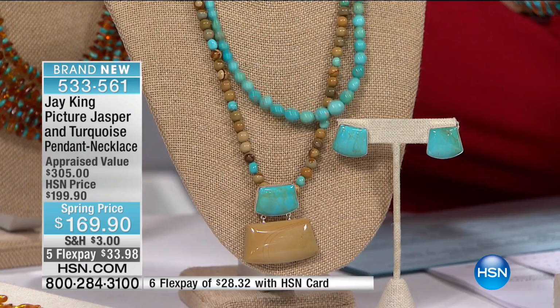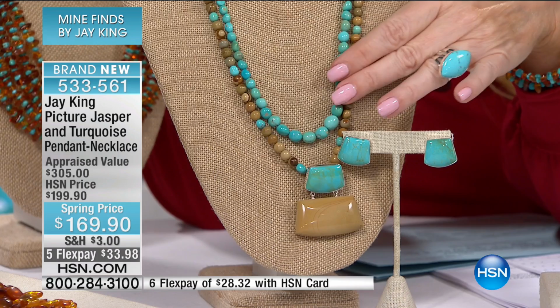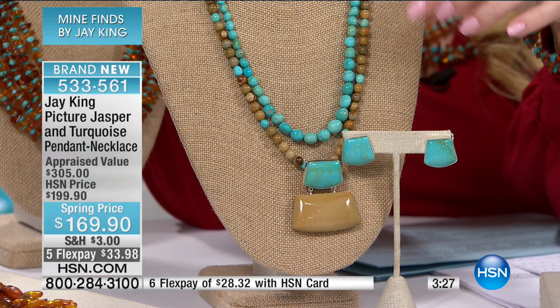Okay, Jay, before this one is gone, because everybody always waits for your new, tell us the story with this. Okay, well, I just thought this was a great color combination. You've got that robin's egg blue of this beautiful Chilean turquoise. This is what they call Angel Peak in that particular vein.